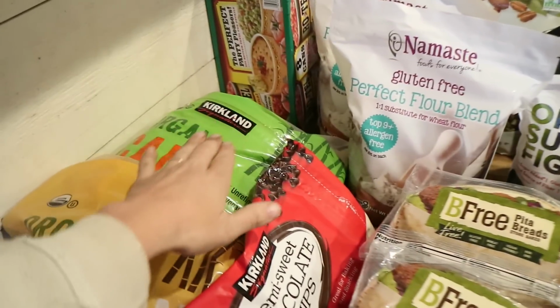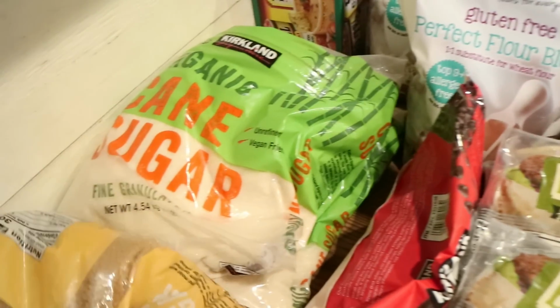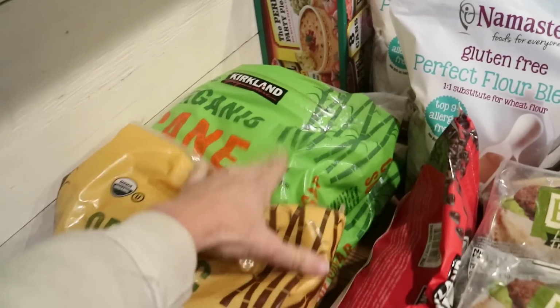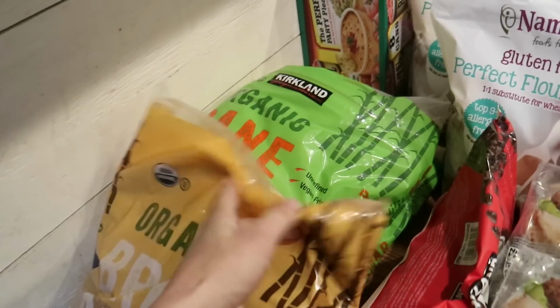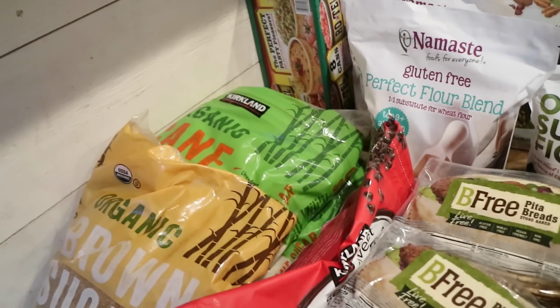So, okay, now let's go inside. Okay, I have 2 bags of cane sugar. These are 10-pound bags each, and a bag of organic brown sugar. We use cane sugar for making kombucha, and also we had a beehive that was weak that we were feeding, so we went through a lot of sugar last month because of that.